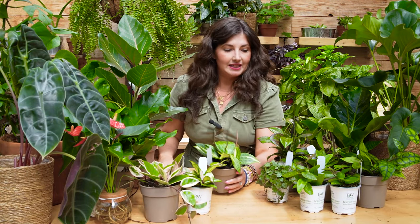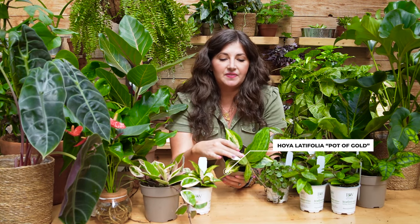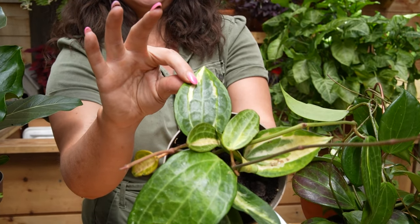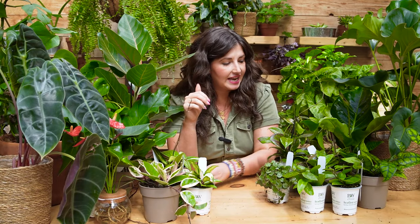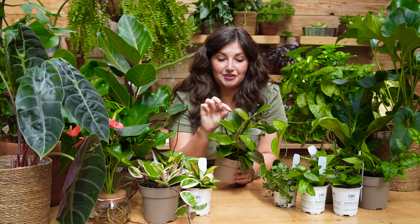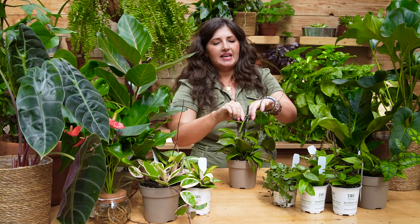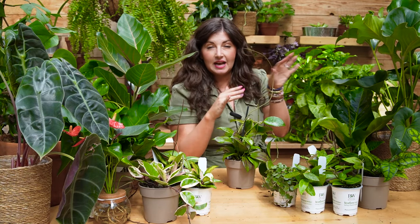Then we have this one. These are so cool. Hoya latifolia pot of gold. The variegation on this is so cool. The latifolia leaves have a lot of really interesting inner veining that is really beautiful. And these leaves will get so big if you give them a lot of light. This is the Hoya Black Cat. So moody. If you are a goth gardener, this would be a great situation for you. Also, this is great. So this Hoya is already trellised, but Hoyas love being trellised because in nature, they climb trees.